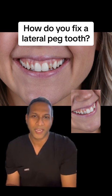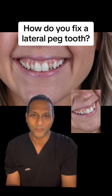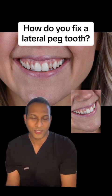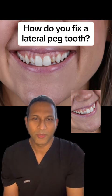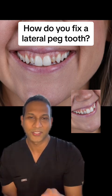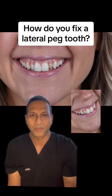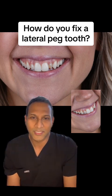So the term peg laterals is used to describe the teeth on either side of the central teeth, or on either side of the front two teeth, that have developed abnormally small. Peg lateral teeth will often look like baby teeth even though they're adult teeth, and they usually look either like a cylinder or a cone. So when someone has these peg lateral teeth, it looks like they just have very small teeth next to their proportionally larger adult front two teeth. You can see in a smile like this, it makes the front two teeth look extremely large in comparison to the abnormally smaller lateral teeth next to them.